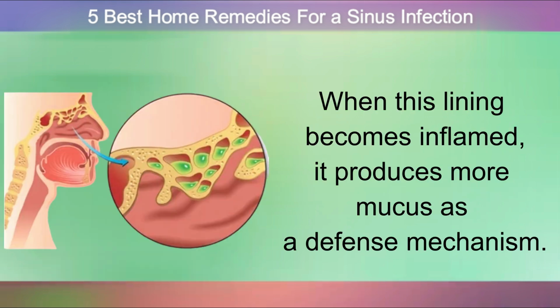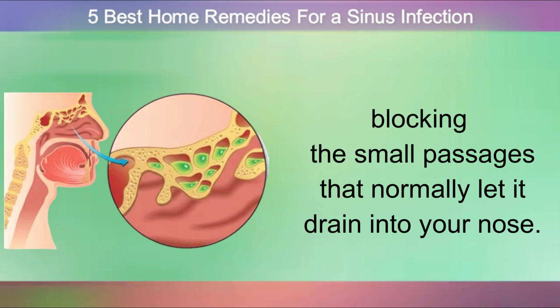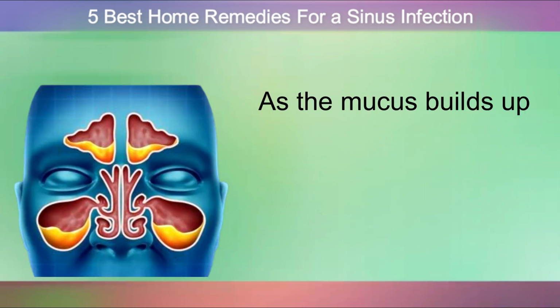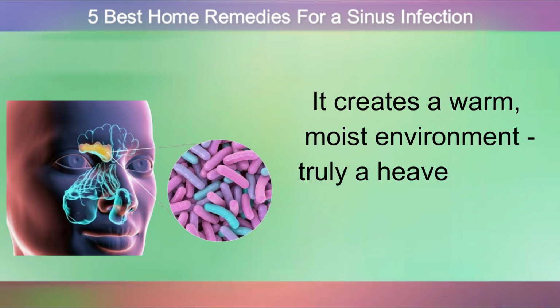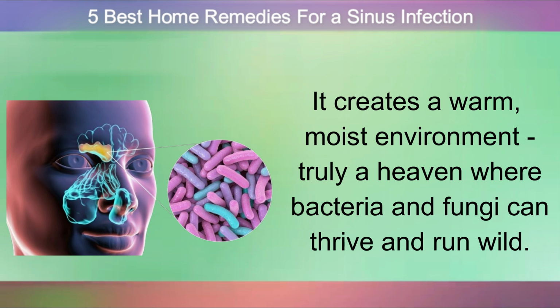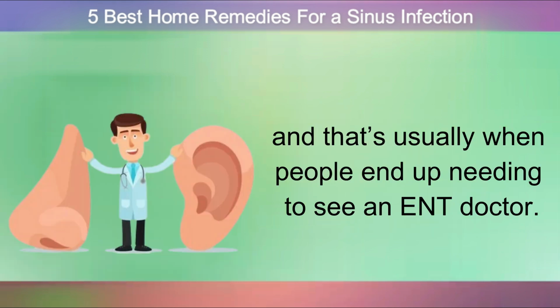When this lining becomes inflamed, it produces more mucus as a defense mechanism. But that extra mucus often becomes thick and sticky, blocking the small passages that normally let it drain into your nose. As the mucus builds up inside your sinus cavities, whether in your cheeks, forehead, or behind your nose, it creates a warm, moist environment, truly a heaven where bacteria and fungi can thrive and run wild. That's when a simple allergic reaction can turn into a full-blown sinus infection, and that's usually when people end up needing to see an ENT doctor.